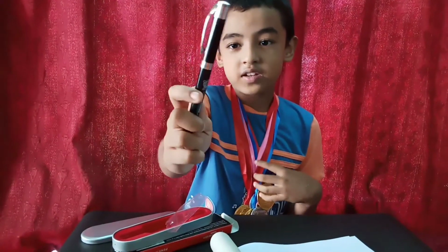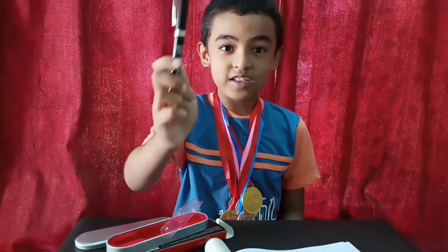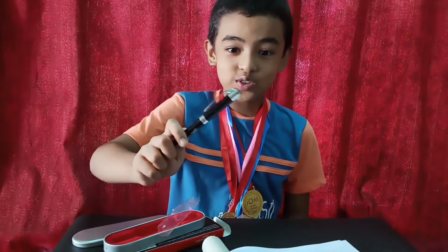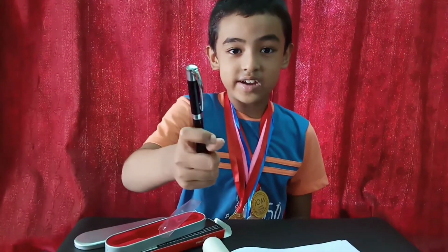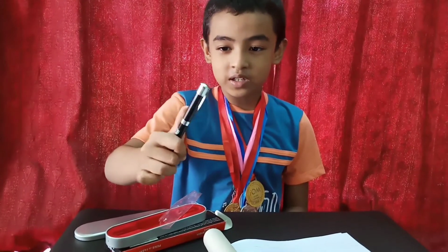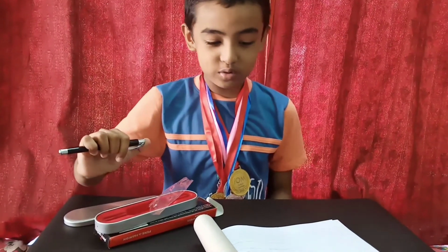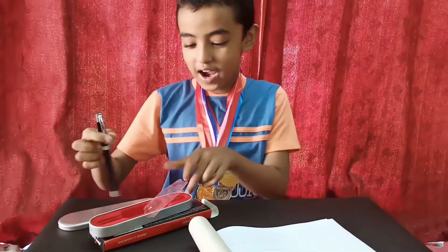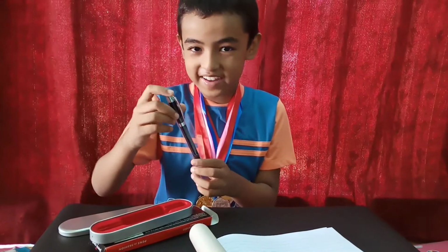Look, I got this pen when I was in class 1 and now I study in class 4. So, through 4 classes, it didn't dry up. For so many years, it didn't dry up. It is still such good ink. Wow. Great pen.